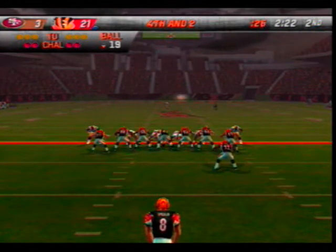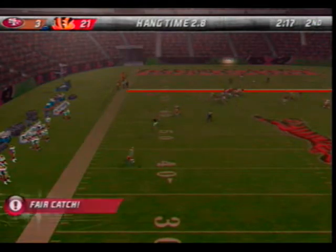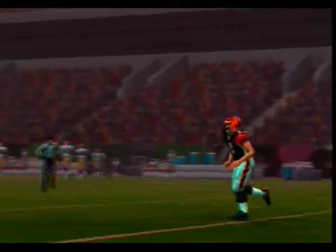Walker comes into the game for the punt. Bannister lines up deep for the punt return, and he chooses not to return this one. Fair catch made at the 41-yard line.